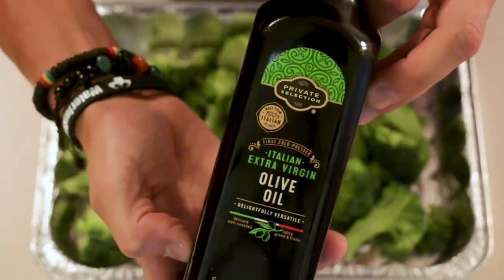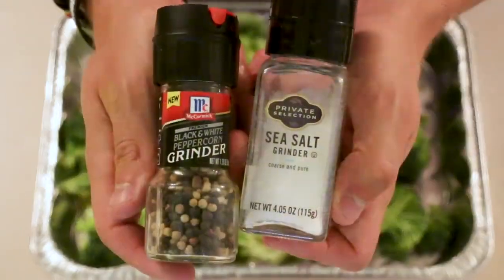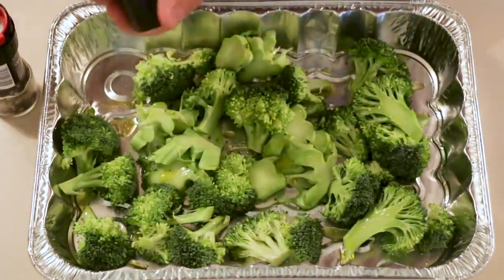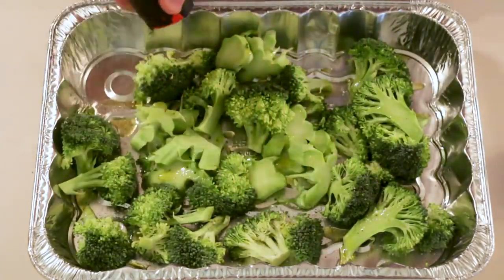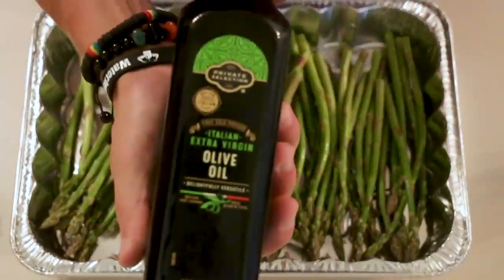and I'm gonna get some extra virgin olive oil, some salt, and some pepper. Since the oven is already preheated to 375 degrees, I can then just pop these right in the oven. A lot of times when I prep, I do it in a certain way that I can maximize my time, or get the most done in the least amount of time.